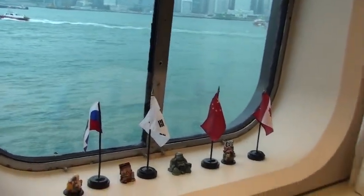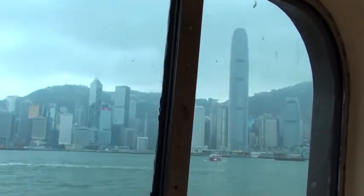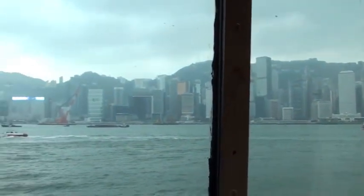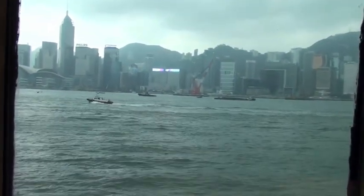Just so that we all know, this is our view from our window in Hong Kong. There's our flags and our Buddhas. I think we have a couple more to add to the collection. But there is our view. And we checked in here at 3:58.